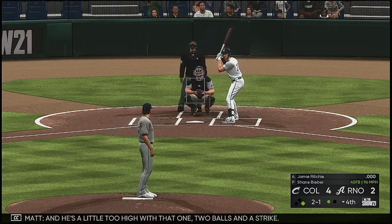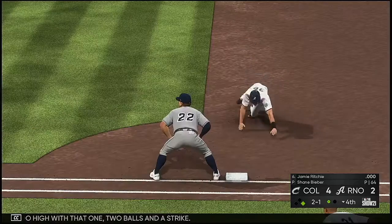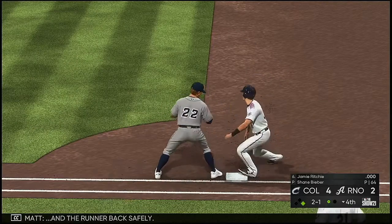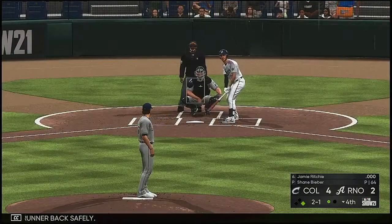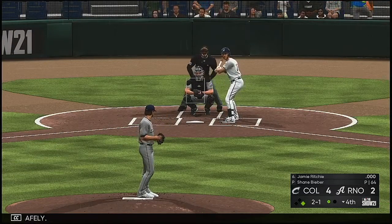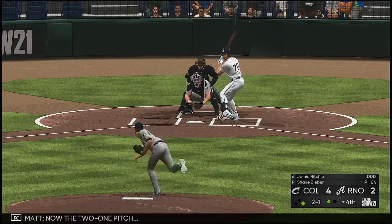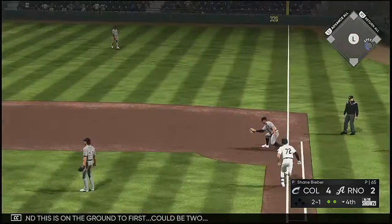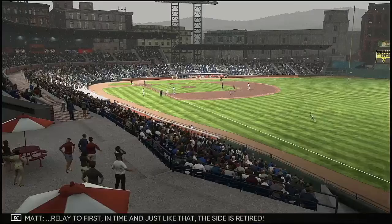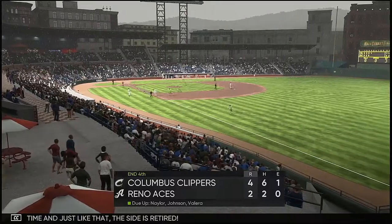And he's a little too high with that one. Two balls and a strike. Now a throw over, and the runner back safely. Now the 2-1 pitch. And this is on the ground to first. Could be two. Relay to first in time, and just like that, the side is retired.